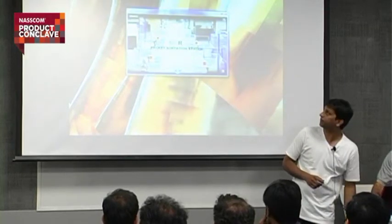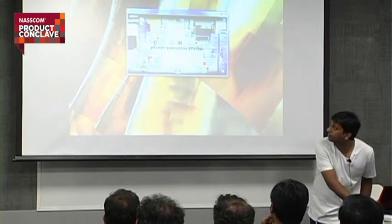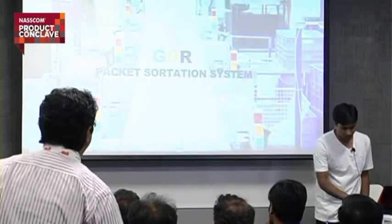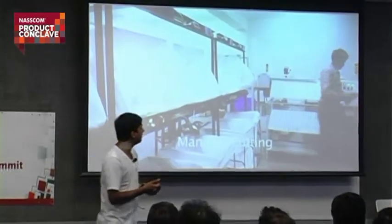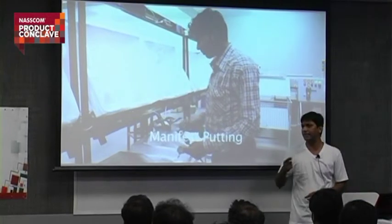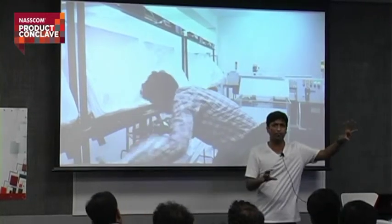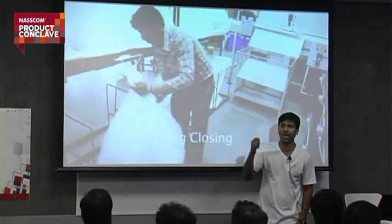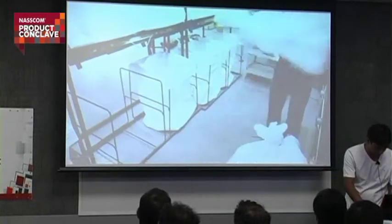The GOR sortation system, an automated system for the sorting of outward packets. I want to sort complete India with more than 30,000 pin codes, so I can't have 30,000 arms in a system. That would be really tough. So we came up with a solution called the put to light system. After the packets are sorted from the conveyor, you just scan the packet, and there will be bags with different lights. One of those lights will glow up, and you know that this is the sub-sorting location of the packet. That's basically one of our products.